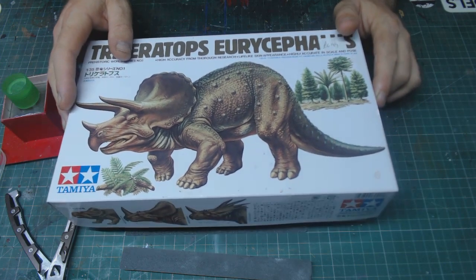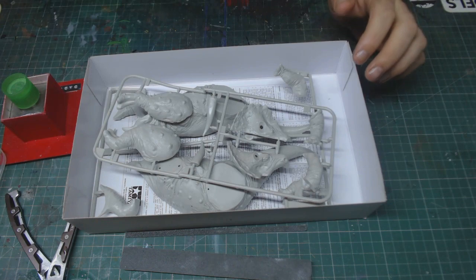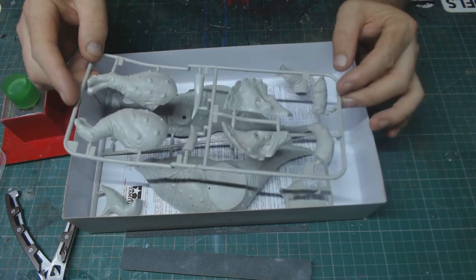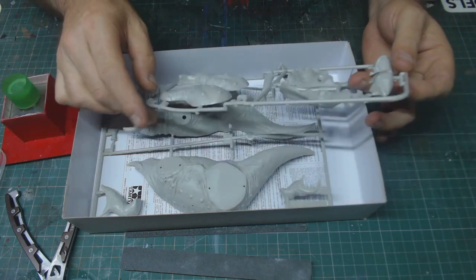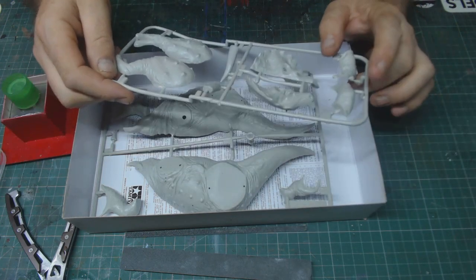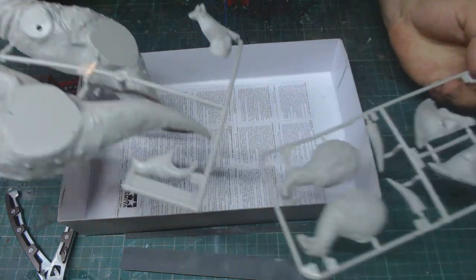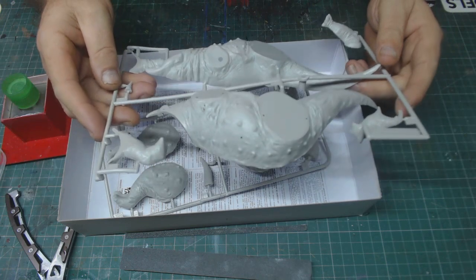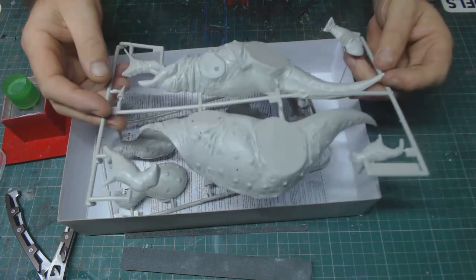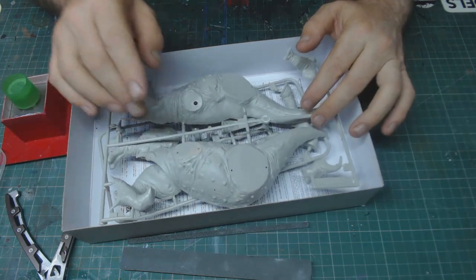I quite like dinosaurs. Right, so what are we going to get in the box? I've opened the bag because it's rattly plastic bags. Basically, we've got his head, front leg, back legs, and then on the other sprue, we get body, more legs. It's quite a simple kit. It's a very old kit. But it's nicely moulded.